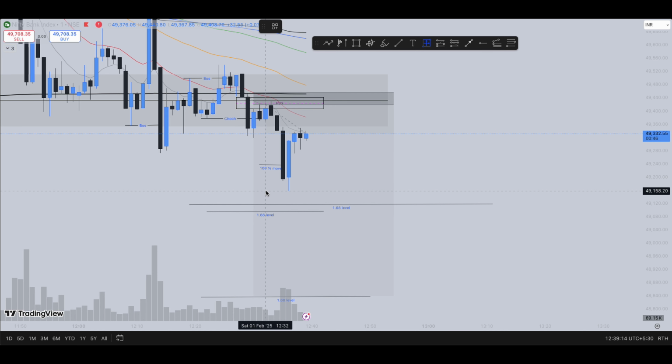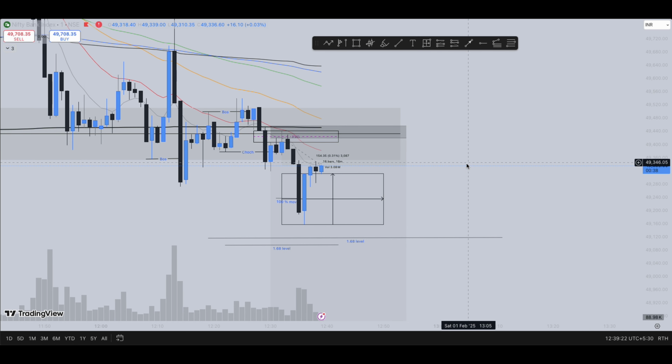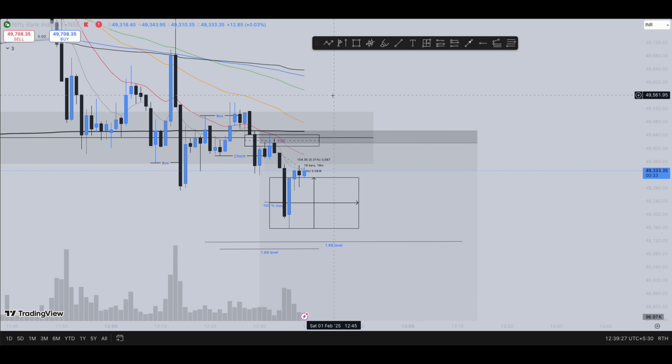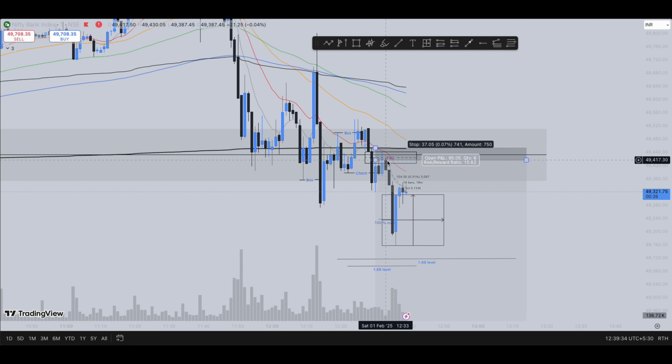In case the market tries to take support from here, it might face some rejection over here and continue further buying towards the upside. This is our stop loss, guys. There is no way we could have continued further. We will exit our position once the market has reached here.